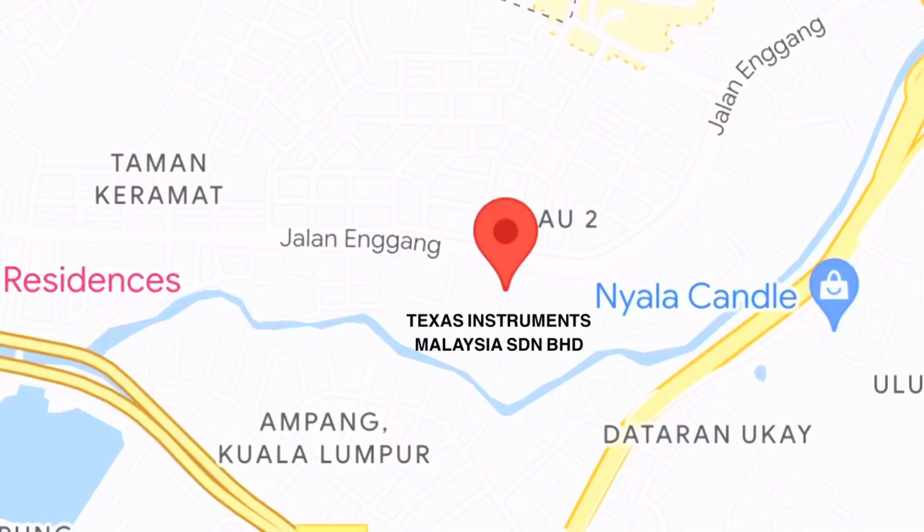It was established in 1972. Texas Instruments Malaysia is a subsidiary of Texas Instruments Incorporated US and one of the pioneers in the Malaysian electronics industry. Texas Instruments Malaysia is specifically located at Jalan Enggang, Taman Keramat 54200 Kuala Lumpur, Federal Territory of Kuala Lumpur, Malaysia. It is only 15.1 kilometers from Federal Territory of Kuala Lumpur. It takes 90 minutes to arrive via E9 and Jalan Lingkaran Tengah 2/Route 28.